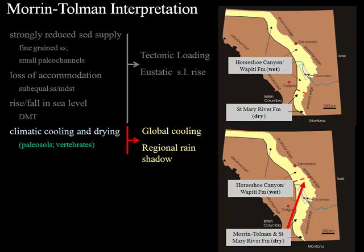And so what we're proposing is that that seasonally wet-dry climate that takes over in the Morin and Tolman interval, sort of in the middle of the Horseshoe Canyon Formation, simply represents a northward expansion of the St. Mary River facies, St. Mary River environment into this area. And that's kind of cool, because this is a regional climate change, and one way you can do that is with mountain building. And I said all our tectonics is pointing towards a major mountain building event in this area of the Cordillera. So it may be that we're just simply looking at a rain shadow effect.